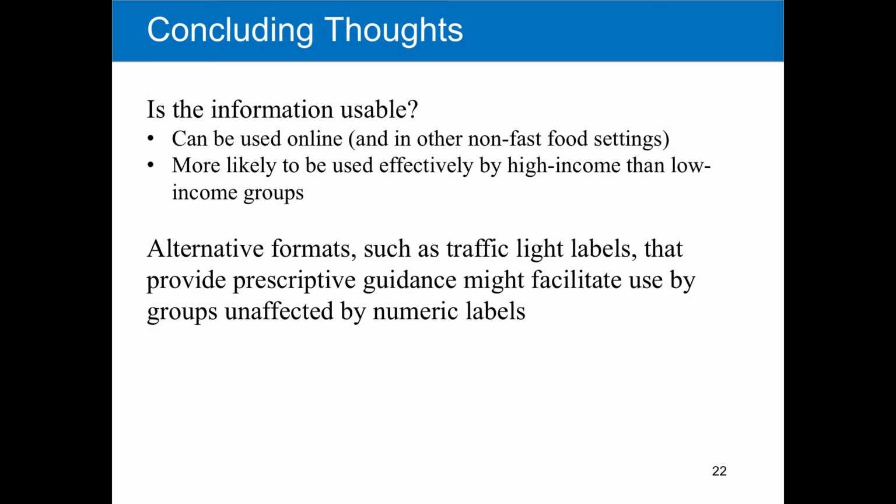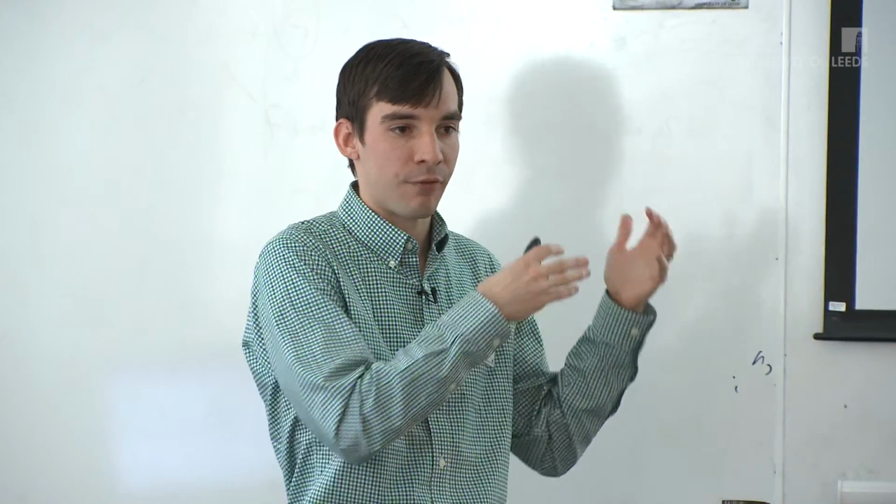So alternative formats, such as traffic light labels, might be providing the kind of prescriptive guidance that would facilitate use by groups unaffected by numeric labels. That'd be a next study that we'd be interested in doing, is if we were to test high versus low income people with traffic light labels or with other kinds of prescriptive guidance, would they notice those changes, even though they didn't notice numeric changes? That's something for us to test going forward.